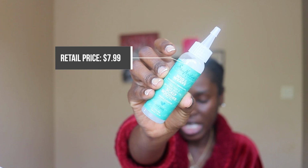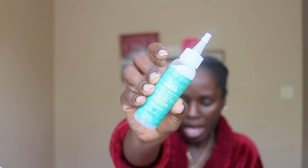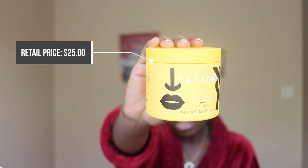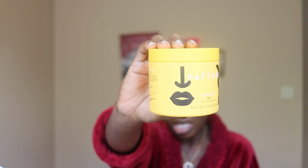Next item in here, this is the Shea Moisture Wig and Weave Scalp Soother. It relieves tension and cares for your natural hair and scalp while wearing wigs and weave. And then the last item is the Pattern Beauty Stronghold Gel. It contains sea moss, aloe vera, and chia seed that nourishes and sleeks textures that need extra hold. I hope it doesn't flake on me.